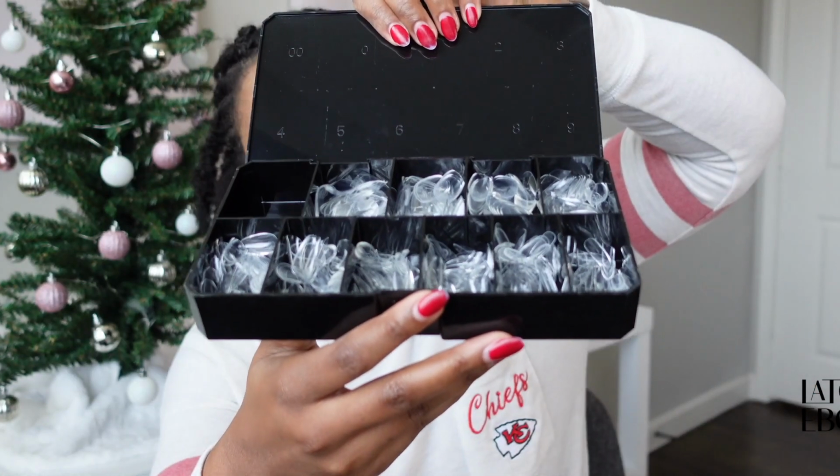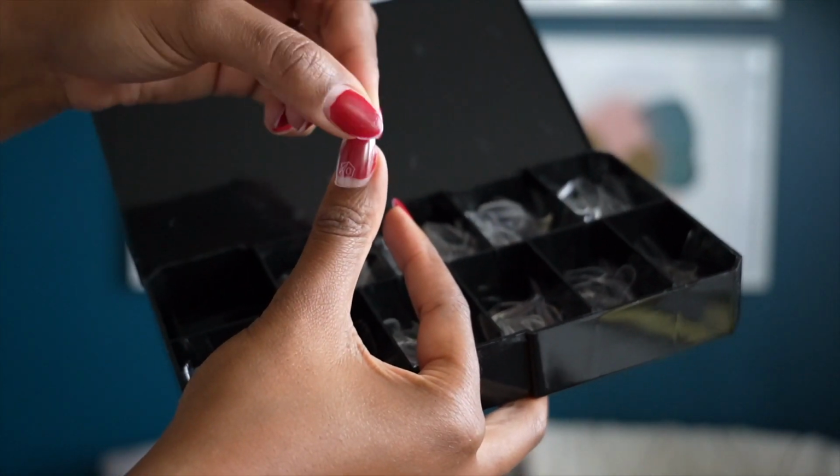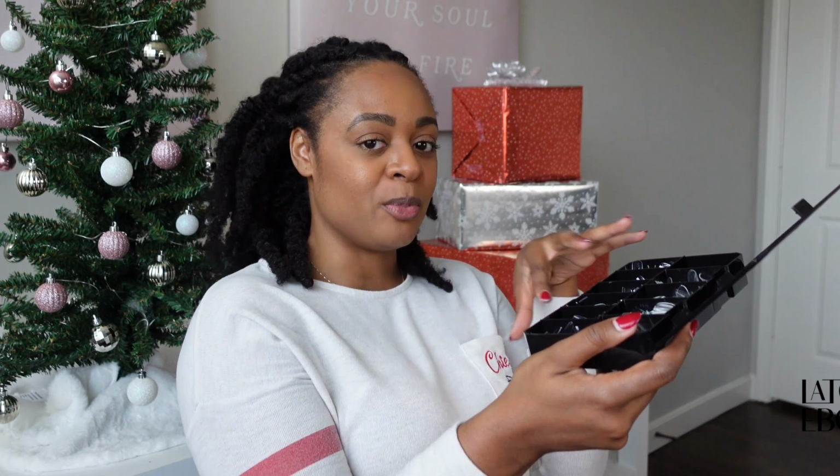This is a nail extension kit by Apres. It's the Gel X nails. What I like about these is that they are completely translucent, so any kind of style that I wanna do, I can do it. Again, it's a short almond shape, not too big. And all of the nails are numbered so that if they get jumbled up in here, I at least know what box it goes into. She's an organized queen over here, so that excites me.